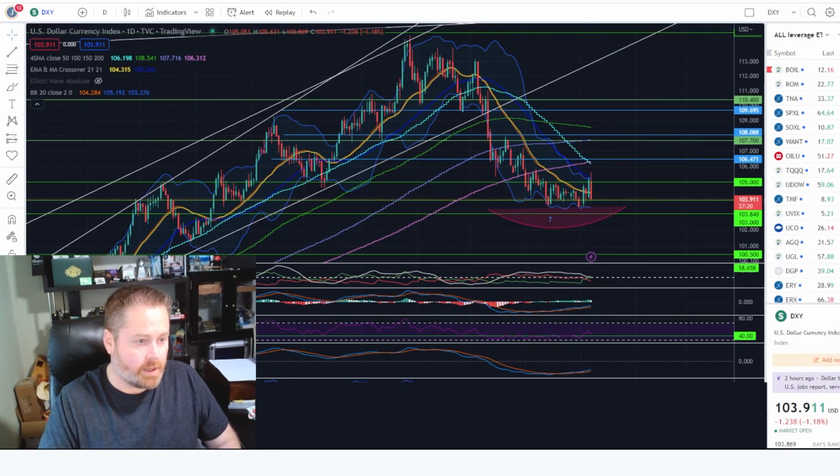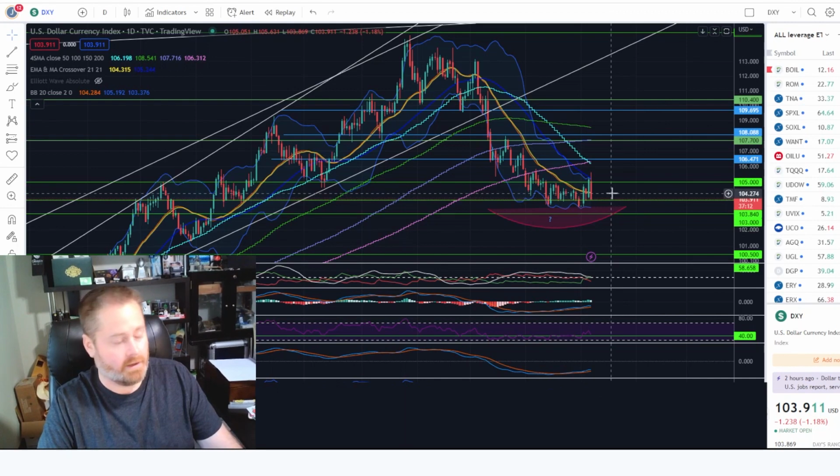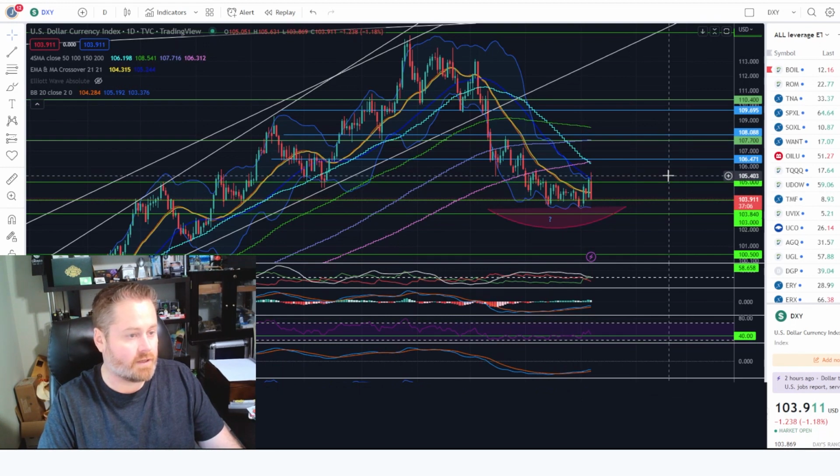And so definitely a lot of uncertainty on the dollar right now, as we obviously had a couple of days where it looked like it was about to break to the upside, but then a reversal off of that. Often when you have these failed moves to the upside, you'll get a bigger reversal to the downside. So keeping a close eye on the dollar going into next week.